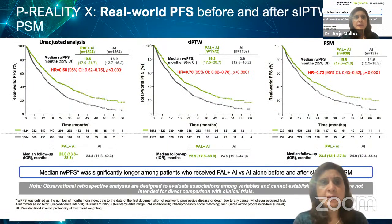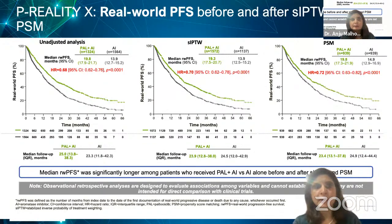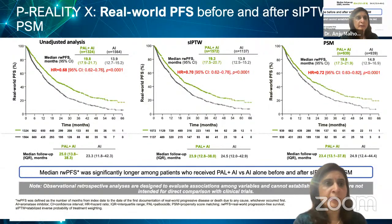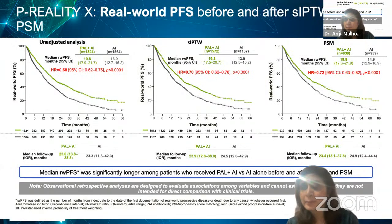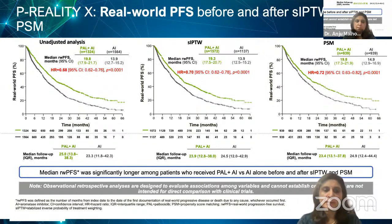So progression-free survival in real world, in unadjusted analysis and after adjustment. In unadjusted analysis, progression-free survival was 19.8 months in the treatment arm and 13.9 months in the control arm. When we apply IPTW, it was 19.3 months in the test arm and 13.9 months in the control arm. When we apply PSM, it was 19.8 months in the test arm and 14.9 months in the control arm. So median real-world PFS was significantly longer among patients who received palbociclib plus aromatase inhibitors versus aromatase inhibitors alone, before or after applying these statistical adjustments.